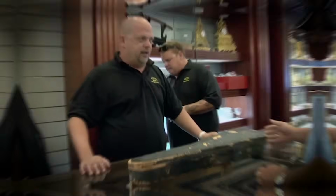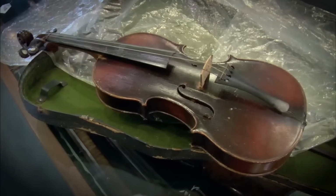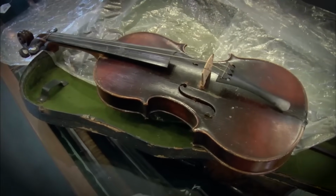Rick, examining the violin closely, asks if there's any paperwork. The seller says no. Strike one. Rick says the name was originally Stradivarius. I have a Stradivarius violin dated 1763. A Stradivarius? Stradivarius violin. That's what I thought you said.